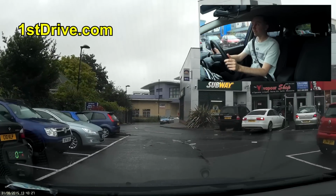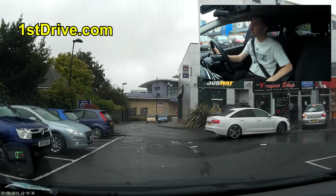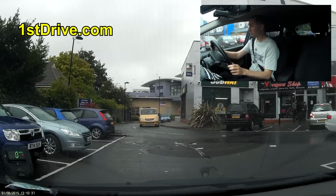Now the white car coming out there, I'm going to hold back because you may not see me, and you may need quite a bit of room, it's quite a long car. So yeah, that's one of the new manoeuvres done. That's the forward bay park.